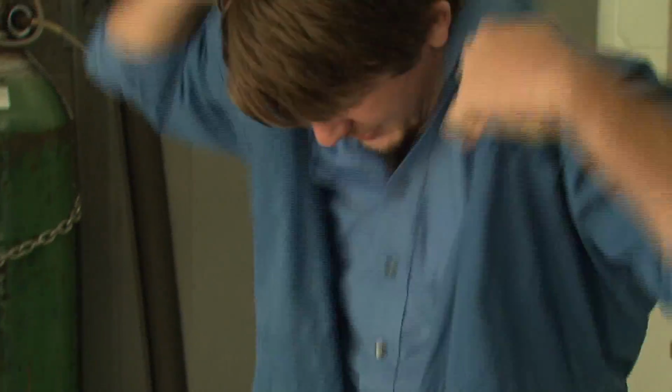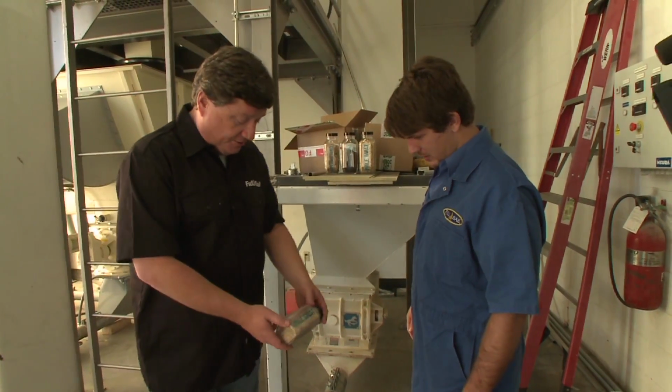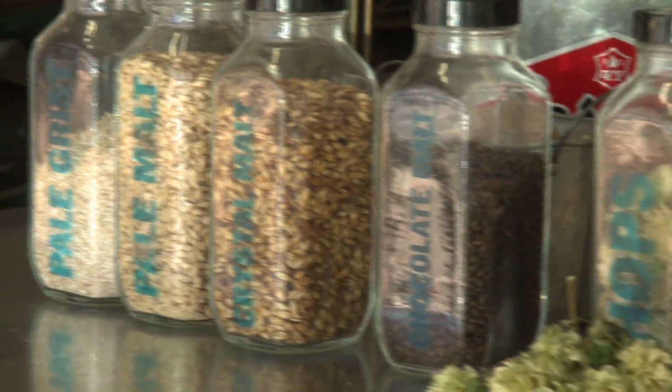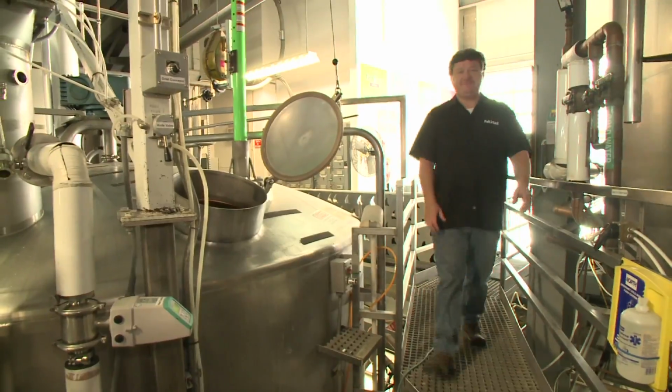First up, the malt room. So what the mill is going to do is it's going to shatter all the kernels. There are 4 main ingredients to making beer: water, malt, hops, and yeast. First, you add your malt. Then you add your hops, which give each beer its signature flavor and aroma. Then it's time to take on the mash tun.